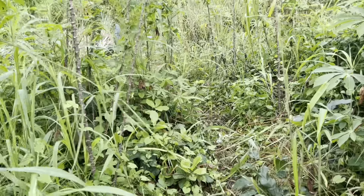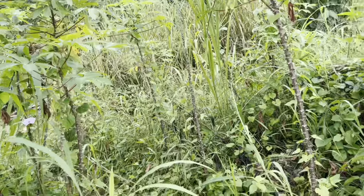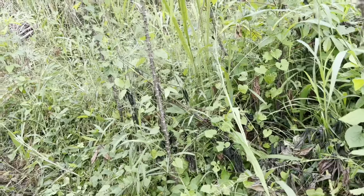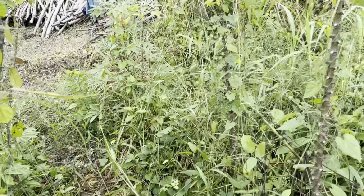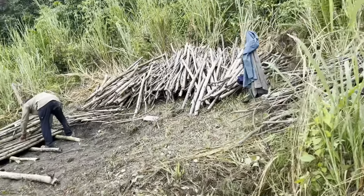Okay, so we are here where they are preparing to make charcoal. And it's in the woods, y'all. It's in the bushes. I hope there are no snakes in here, because y'all know how I feel about the snakes, okay?